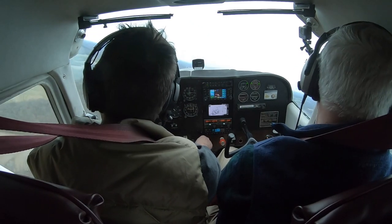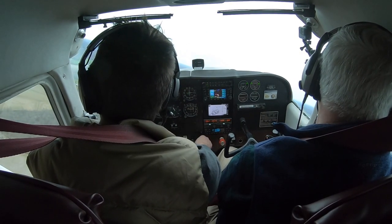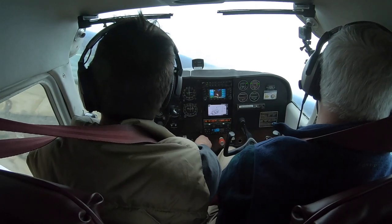Person County traffic, 172 Papa Alpha is turning downwind for runway 24, Person County traffic.